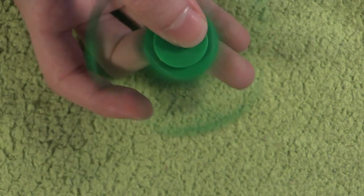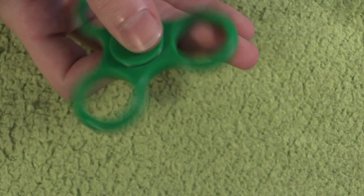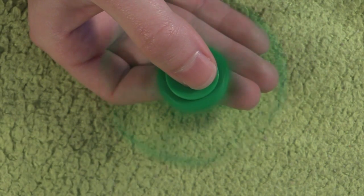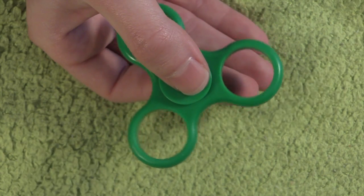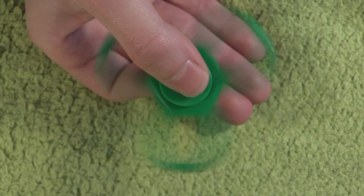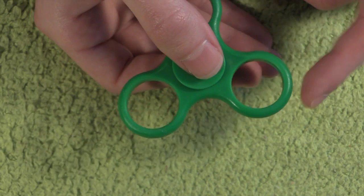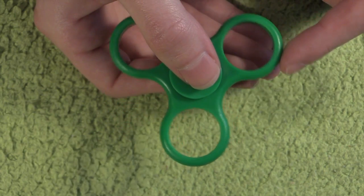Look, here we have, you all know what this is. Yeah, it's the famous fidget spinner. I got it after it was popular, because there were so many things, and I took out the weights so that I could spin with it a lot more.